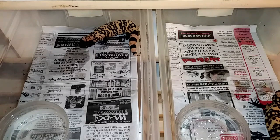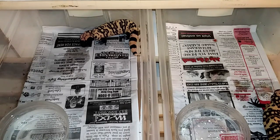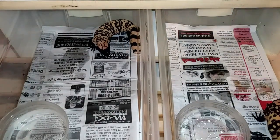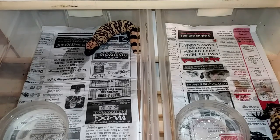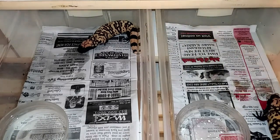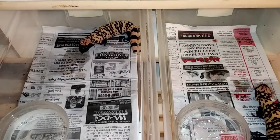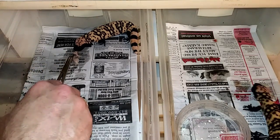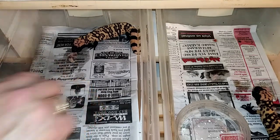I've been feeding these guys like every 5 to 6 days. And most people would think that that's probably a lot, but it seems to be working. They're doing really well. They're growing really well. They're not fat. They're definitely not overweight. I fed them all through the winter. Here you go, Bubba. One more. Come on. There you go.